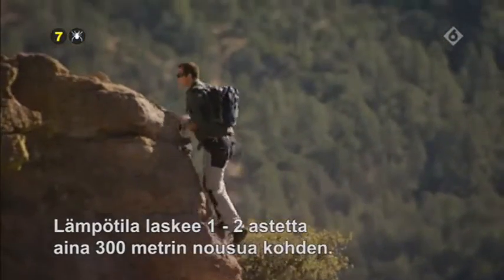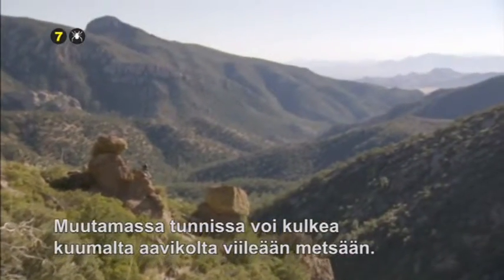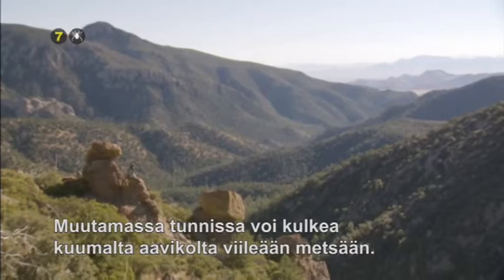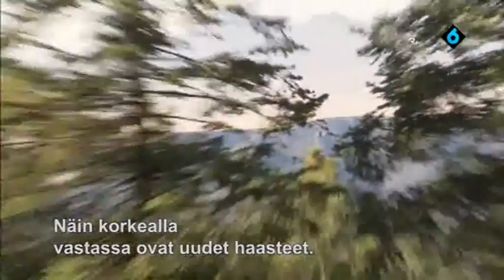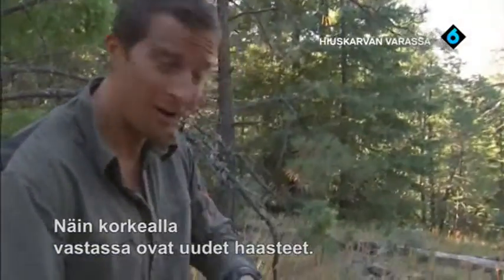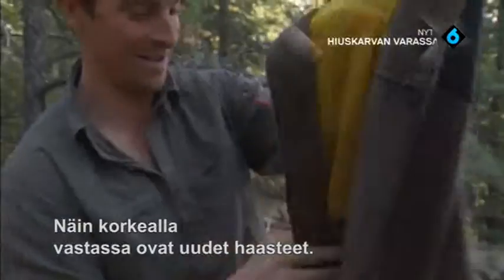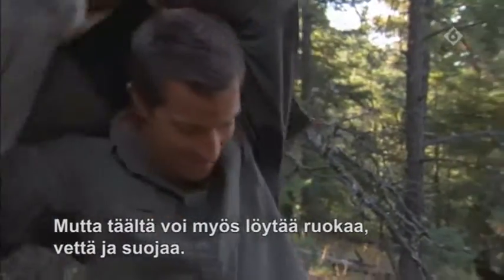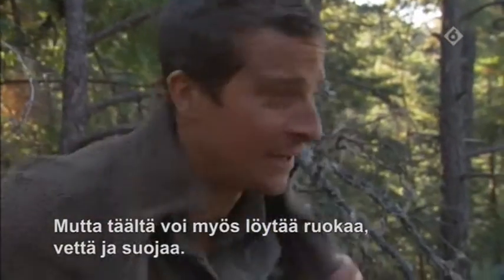Temperatures drop around 3.5 degrees for every 1,000 feet of height. In a matter of hours, you can pass through 6 different environments, from blistering desert to subalpine forest. Being up this high, though, it's a whole new series of challenges, but also opportunities. The opportunities for food, water, and shelter.